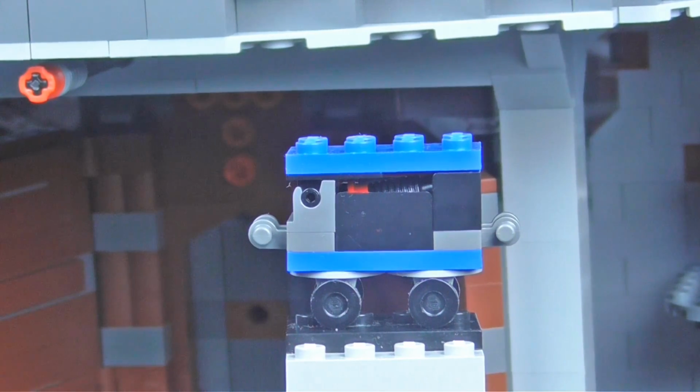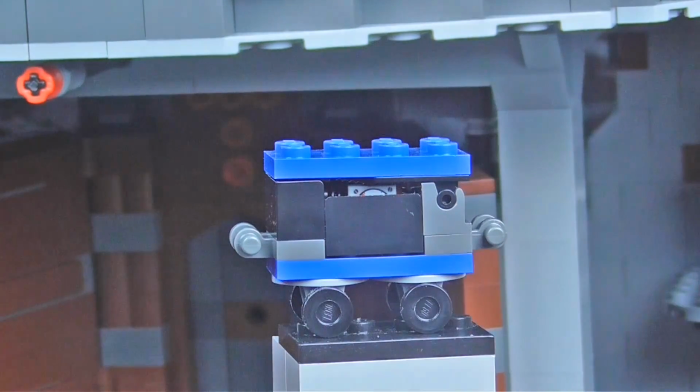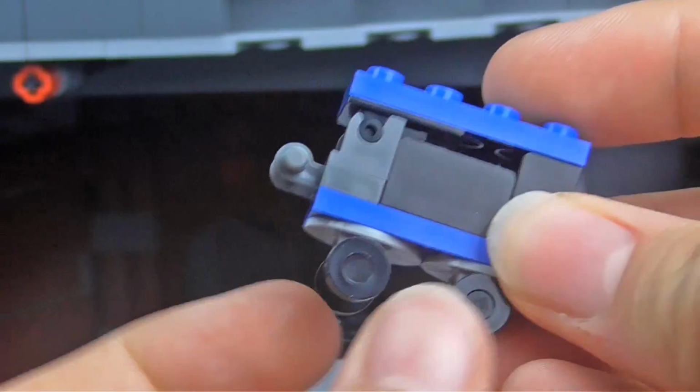Alright, so just to show you this little crate, which really has nothing to do with anything. It's just a little build, I guess. Just one of those things you add. I'm actually going to hold it because I'm afraid it might fall.